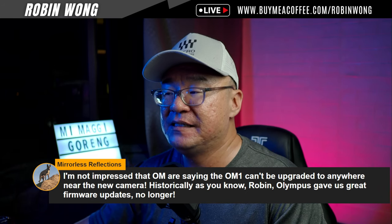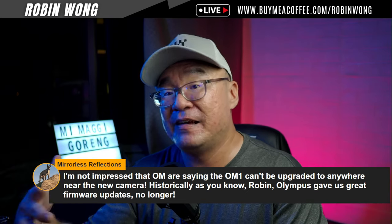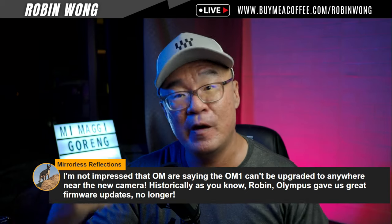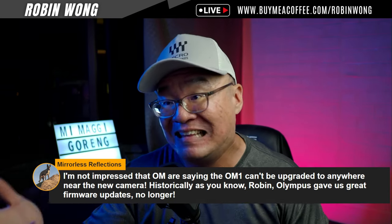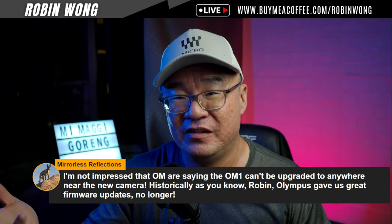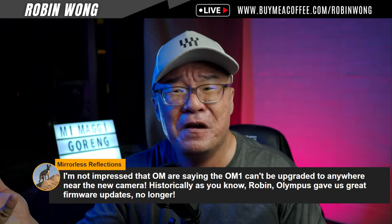Historically, as you know, Robin, Olympus gave us great firmware updates, no longer. They may be able to add some features within the processing power and the limitations of the OM-1. We might get them in the future, and don't just give up on them yet. But there are some things that just cannot be upgraded, right? Like the buffer, double. I mean, we have more than double the buffer. Like, how are you going to upgrade it through firmware upgrades?